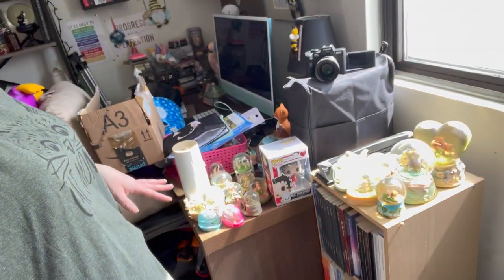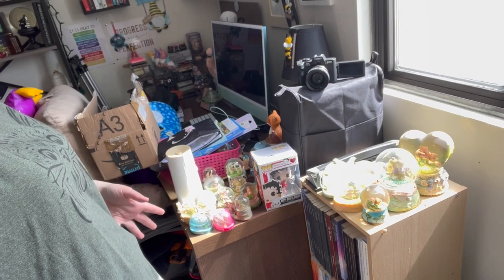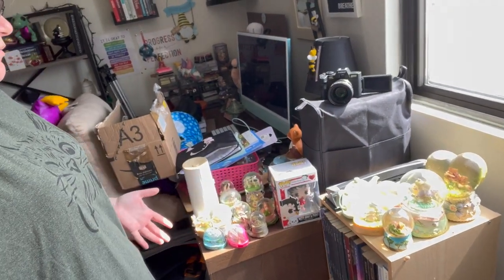Quite honestly, I feel like the majority of these snow globes are going to go, because unless they have sentimental value like these ones, most of them are either discolored, the stuff on the inside is coming apart, they're losing all their water, or they're just ones that I bought at the dollar store just because I was having a collection, and I really don't need them anymore. So, I feel like the majority of them are gonna go.